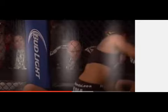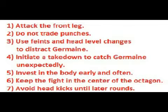And if Holly Holm can actually manage to get Germaine DeRandamie on the ground and on her back, that's going to cause a very good wedge in this fight, and that's going to sweeten the odds in favor of Holly Holm. Number 5, Holly needs to invest in the body early and often, okay? She has to. Because this is going to go right up to number 6 and 7, okay?